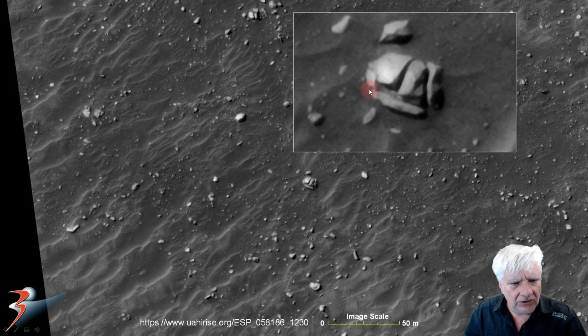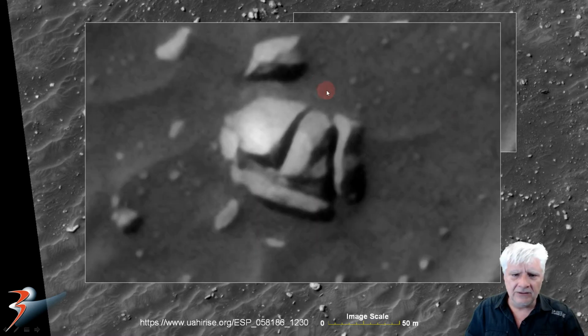Check out the long, narrow one here to the bottom as well. Very similar to those that Joe from Space Detective 1 featured in one of his recent videos, with these stones that seem to be stacked on top of one another.